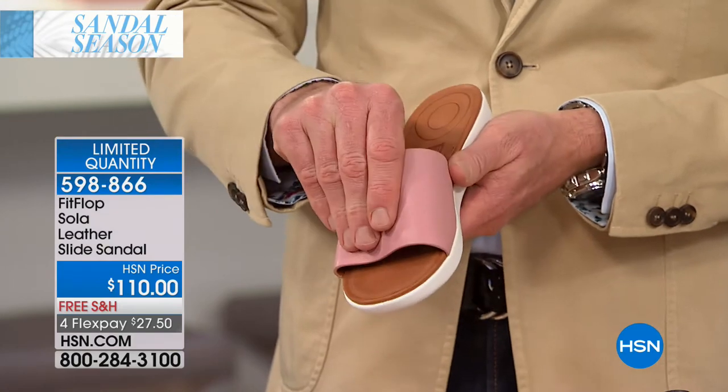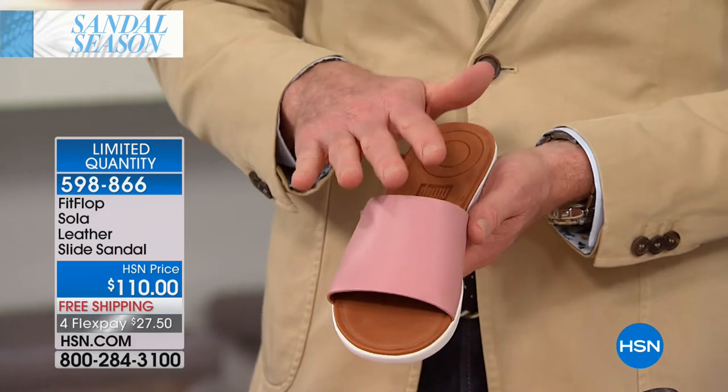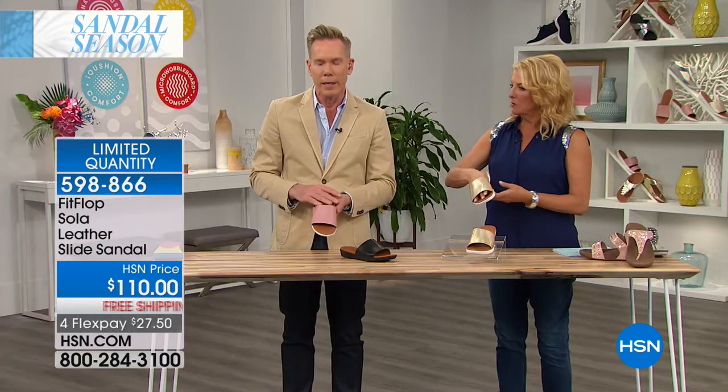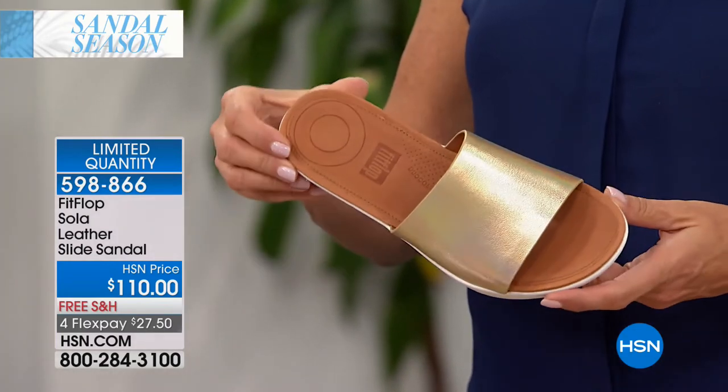That's beautiful. Oh. Leather upper, leather lined. We use really beautiful Italian leathers in all of our shoes, so we really want to give you a great quality shoe. You can really dress this up. It looks amazing on the models.